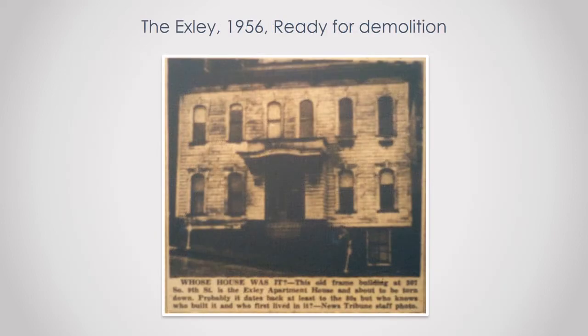In 1956, it's been a boarding house, apartment building. All of the tenants are out of the building except for one, in this newspaper article. It says down here, whose house was it? And they're a little unsure as to exactly what it is and who owned it and who lived there and so forth. Audsley Frazier, who was Henry Rhodes's son-in-law, now in charge of the Rhodes real estate business, is planning on tearing it down for a parking lot. We don't know why it doesn't happen, but it doesn't happen.